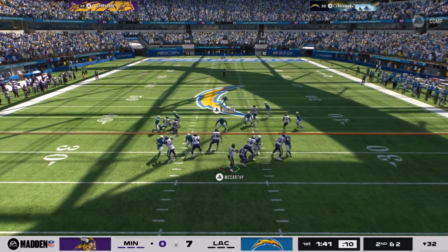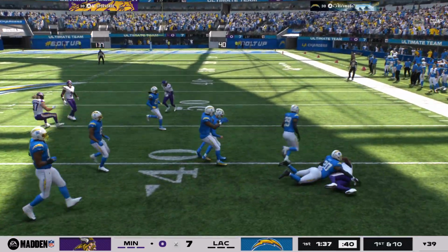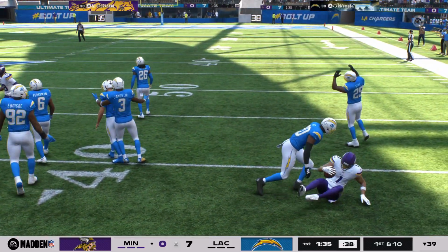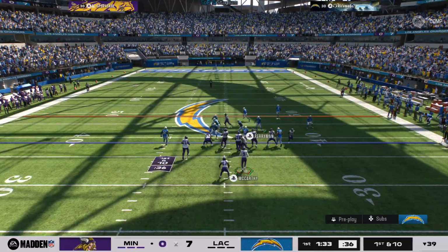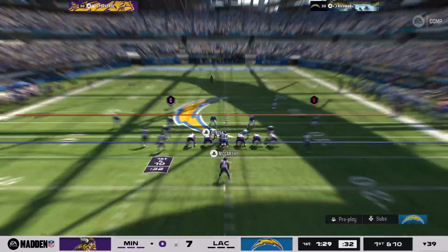Back to throw. Here's McCarthy. He's got it over the middle, right at the 39-yard line. Offense in the hurry up here. First down, Vikings.